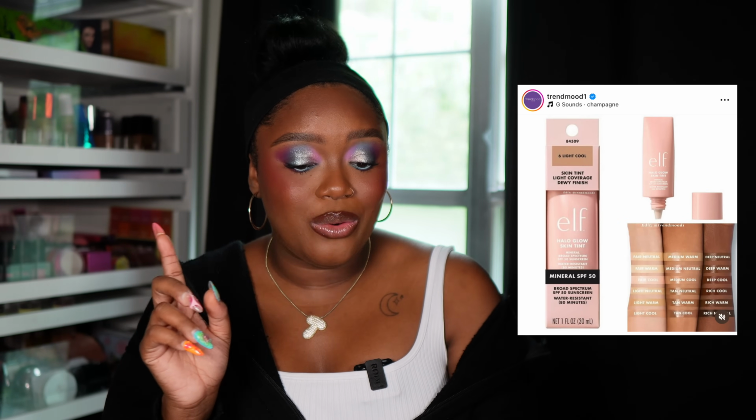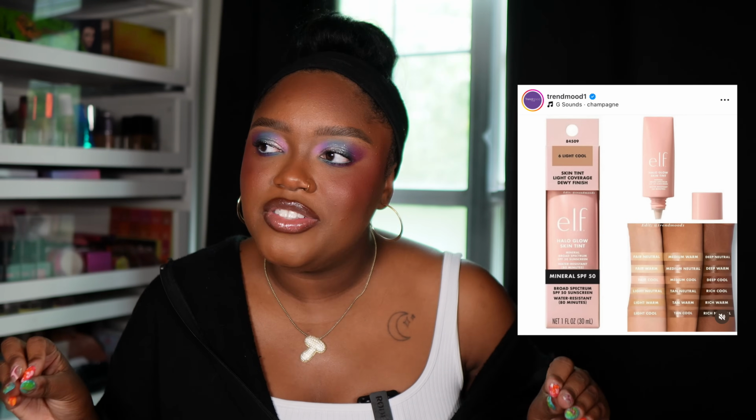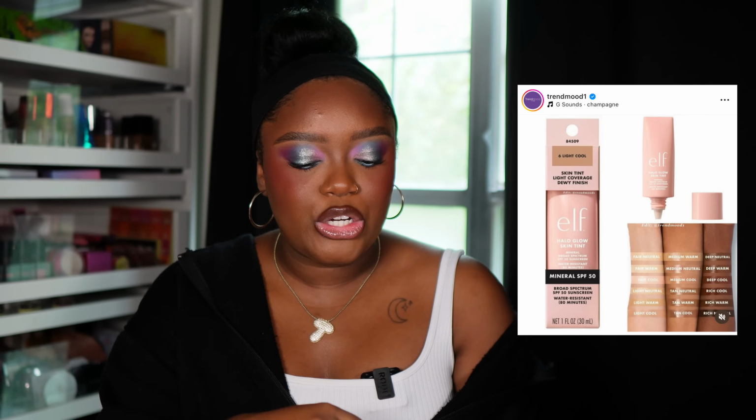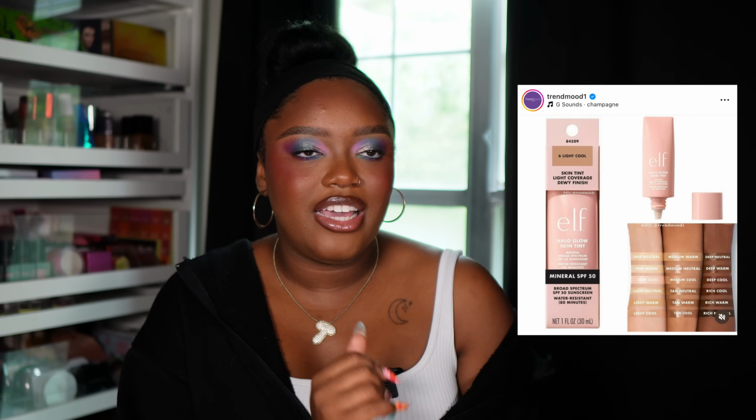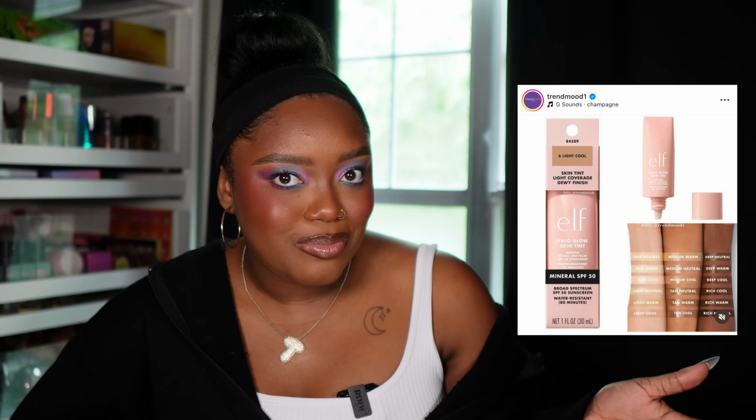Now, the new e.l.f. product we have is the e.l.f. Halo Glow Skin Tint. This is going to have SPF 50 in here. Y'all, e.l.f. loves glowy products. I need something geared towards oily skin. I need a soft matte foundation. I keep asking for that, and I'm hoping we get that this year. I really do. I just want more matte products from e.l.f.